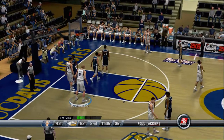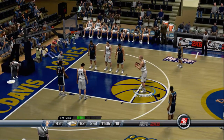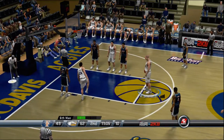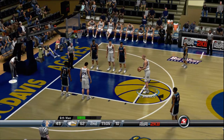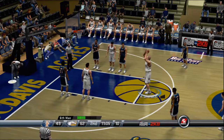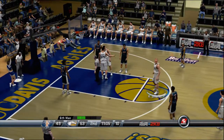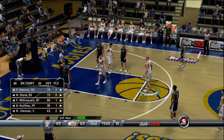Wow, we're killing him on the boards, and that's a problem with running his zone. It's hard to box out and get rebounds in his own defense. It's basketball one-on-one. That's why we raised the crash boards. Well, that's not why we raised them, but it's going along well with raising the crash boards.